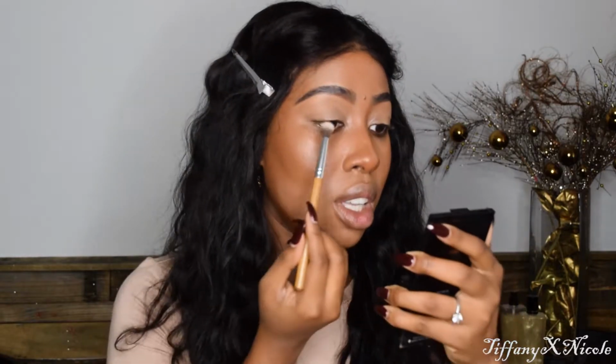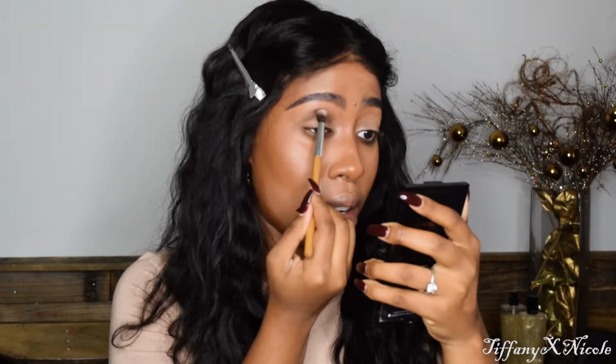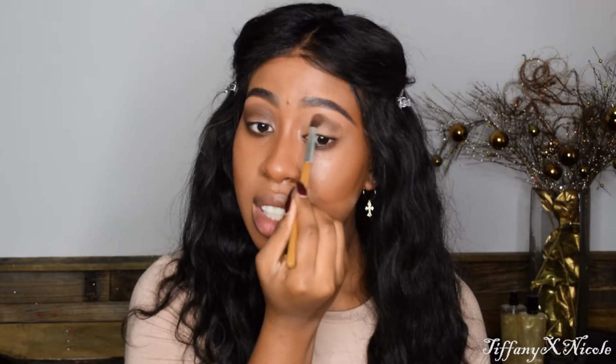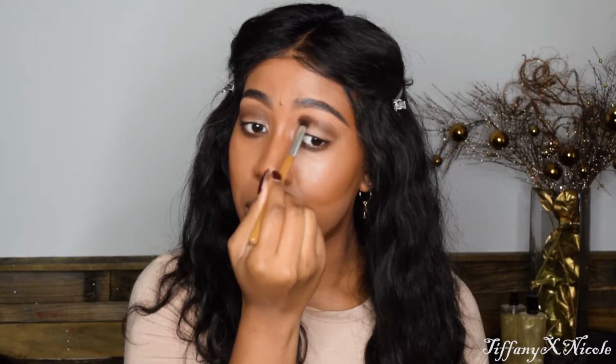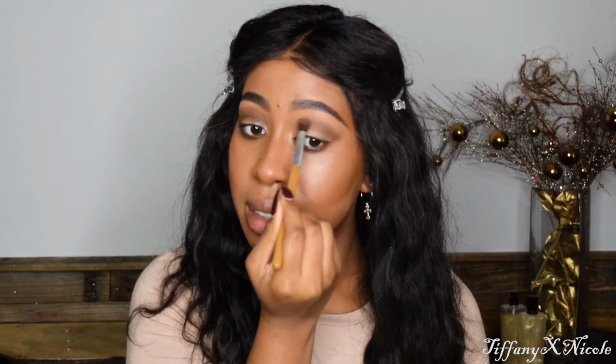So first I'm going to be using the Dose of Colors Francation palette. I'm going to be starting with the deeper brown, which is called Cheens. I'm going to take a fluffy brush. I'm just going to stamp that or buff it right in the crease. Same on this side. Keeping the fluffy brush in the crease so that the darker part of the shadow stays in the crease, but the rest of the shadow just diffuses out.